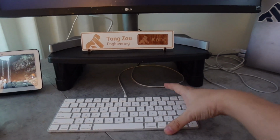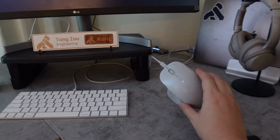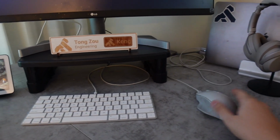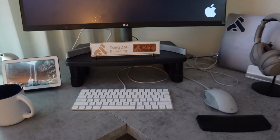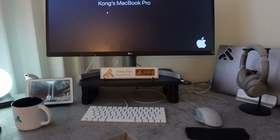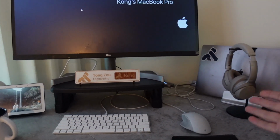So yeah, I use the Mac keyboard, and then I use a Microsoft Surface mouse, which works pretty well for me. So yeah, that's my work setup basically. My LG ultra wide, and then I have a Mac keyboard, Microsoft Surface mouse, Sony headphones.